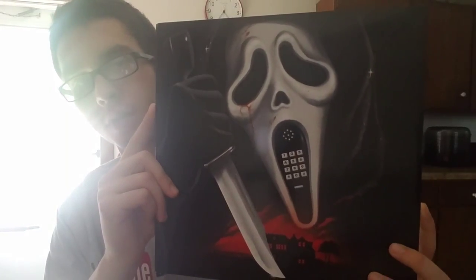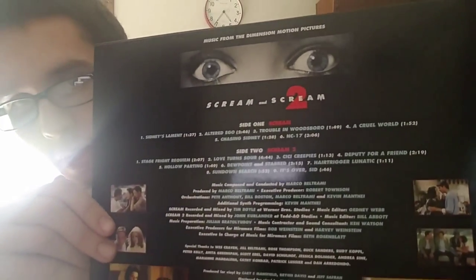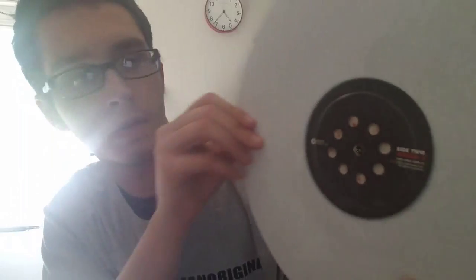Scream 1 and 2 soundtracks from the movies. I got this real cheap as well on Amazon, but I mean, of course everybody knows the Scream songs, pretty much instrumentals as well. And this one's cool because the vinyl is white. I haven't listened to them in a long time, but I'll show you guys. A little smudge on there. It'll be alright. But there's Drew Barrymore hanging. And then side two just looks like an old timey phone dial.